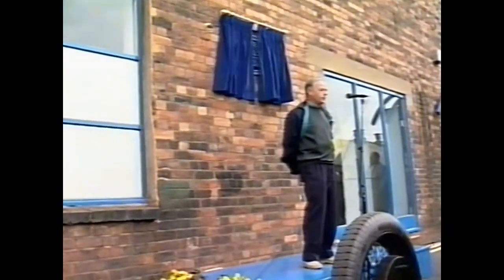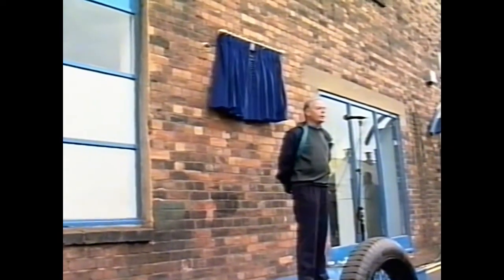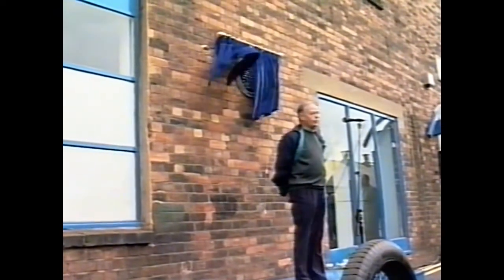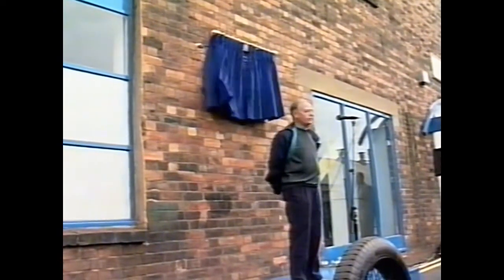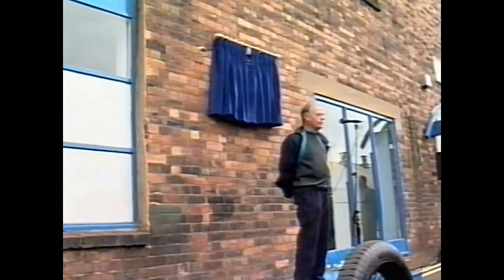And I have explained to Peter that this area at the back of me was the Sunbeam Laboratories, and I worked there in 1935, even when my father was in charge of the whole lot. So it has given me great pleasure to unveil this plaque.